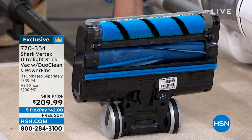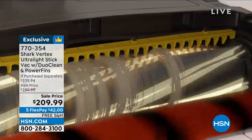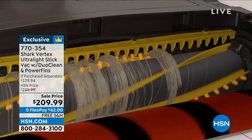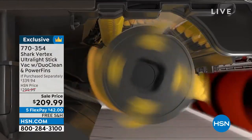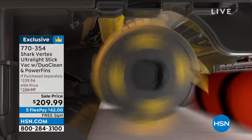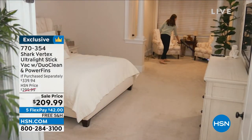And again, this is that technology we're talking about. Oh my gosh, this is insane. You're getting everything. And so we're showing you the animation again because you just saw live exactly what happens with a lot of your vacuums out there. We know, but most of us have them. But now with these fins that get close, a complete self-cleaning brush roll, you never have to worry about that.